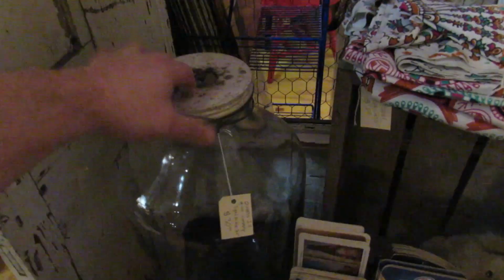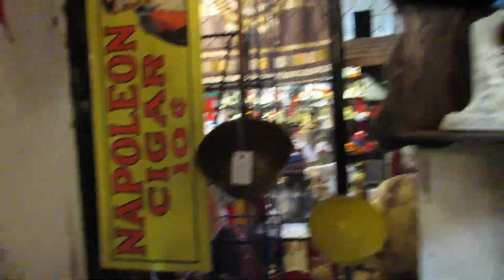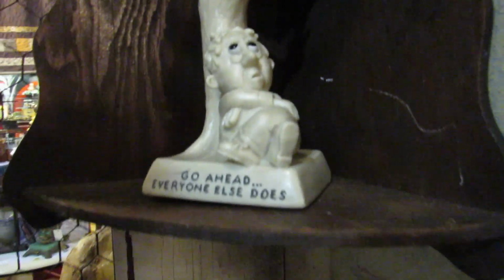I love this big jar. I've got $30 on that. Here's a Napoleon cigar sign. I've got $45 on that. That's original. It's 1970s. I just love the old chalk pieces and these old. I love that it says "Go ahead." Everyone else does. That's a bluebird.